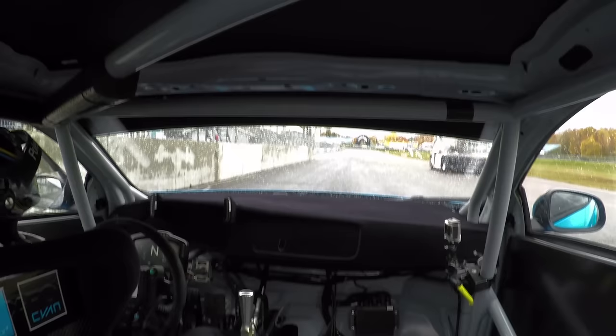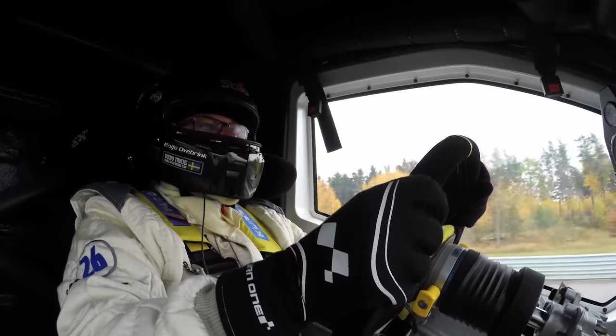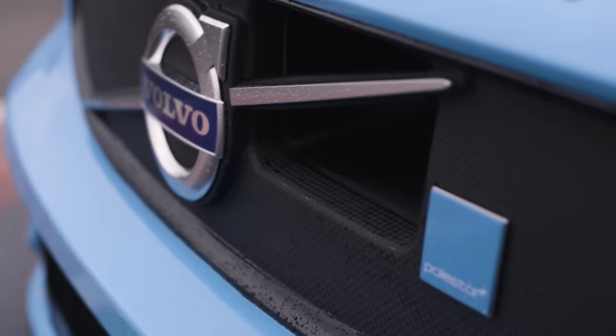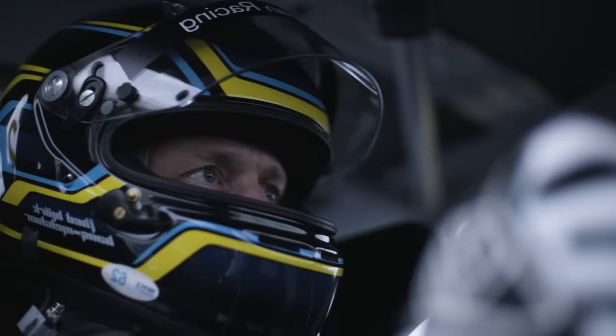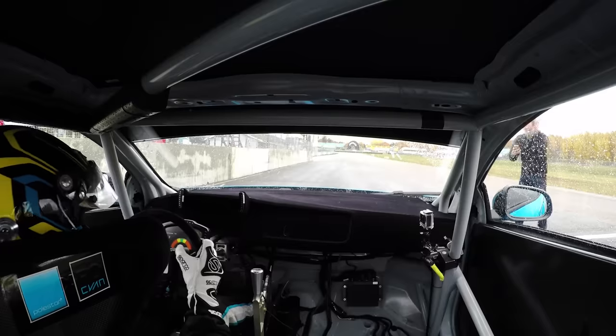With a distance of 3,125 meters, the Mantorp Park track qualifies as a classic racing circuit. In other words, exactly what the Volvo S60 Polestar is designed for. Polestar ready. 3, 2, 1, go!